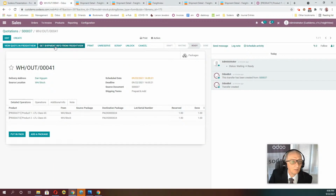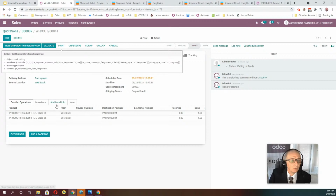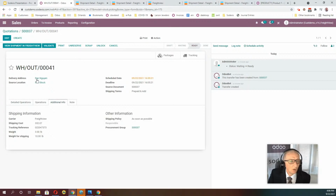And then get the shipment information into Odoo. We also have a scheduled action, of course, that can do that part for you if you don't want to have to do it manually. Okay. So those are, as you can see, very quick. It's very efficient. You get the cost and the tracking reference back into Odoo.